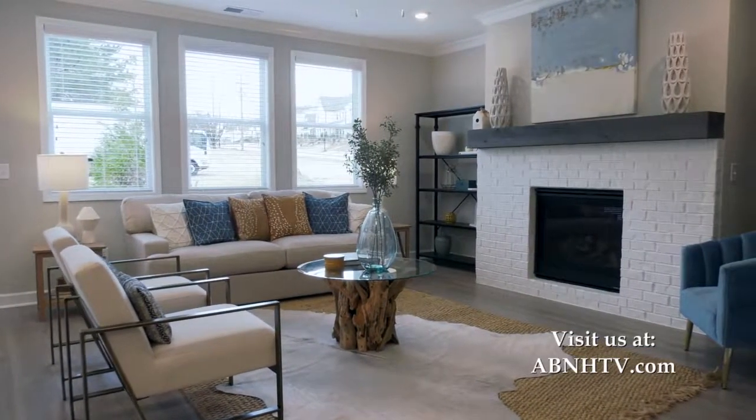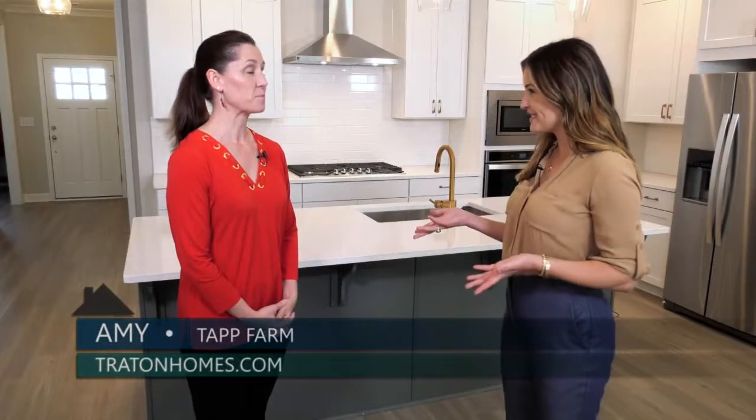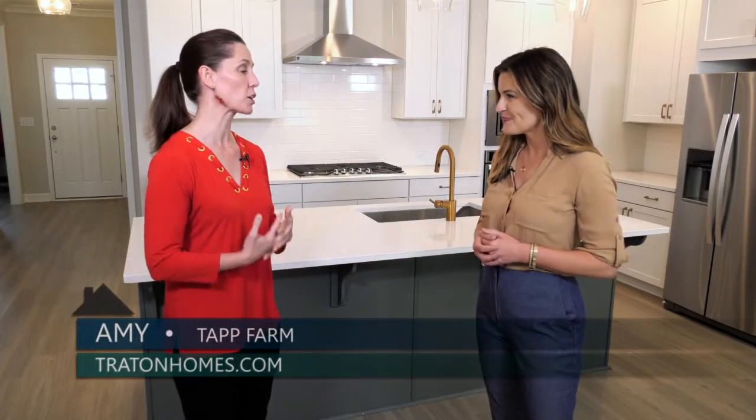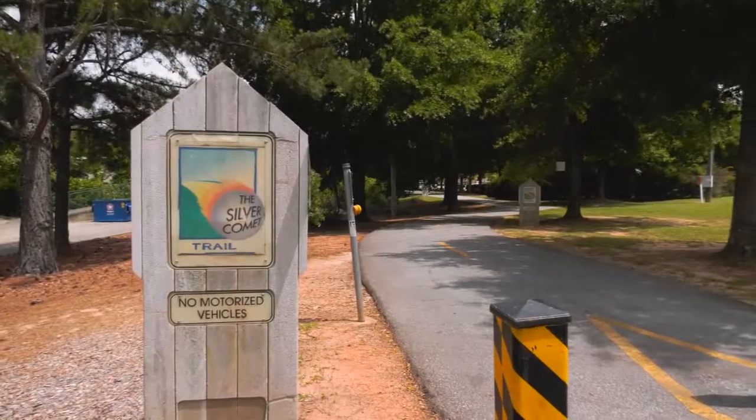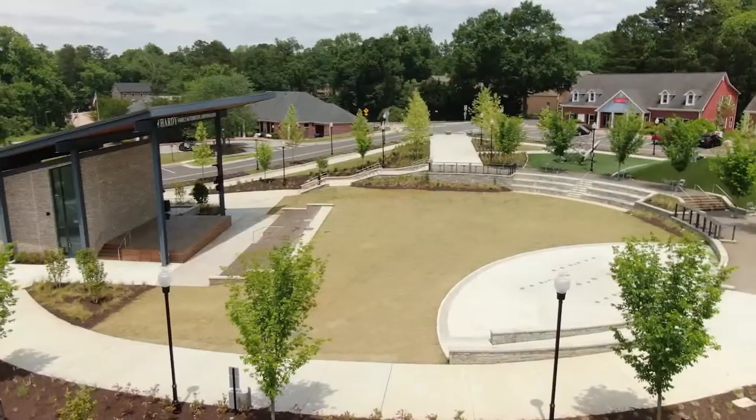And I understand that you're going to have some pretty incredible amenities too. Yeah, so our amenities are going to include a pool, we're going to have a great cabana, we back right up to the Silver Comet Trail, and we're also in walking distance to the city of Powder Springs.